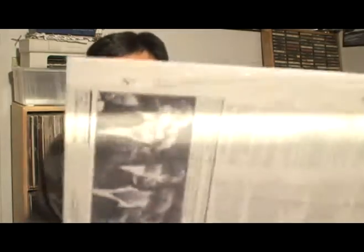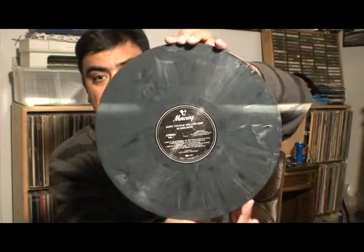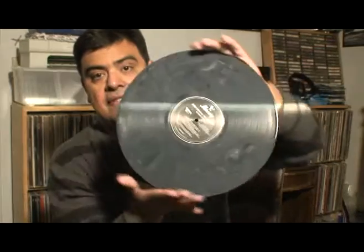I have number 1672. Hopefully you can see that there. Well, anyway, that's what I have. And it came with the original insert, just like the album did back in 1985. And it's on gray vinyl with this marble finish to it. Really beautiful looking record, actually. Very pretty. It sounds great too.